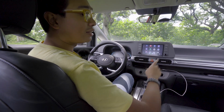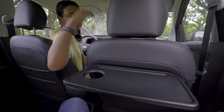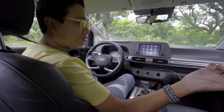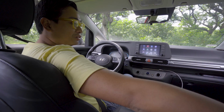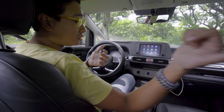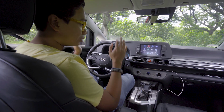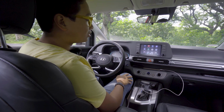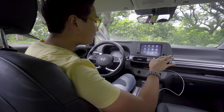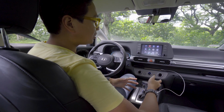Oh, before I forget, another neat feature in the second row, last thing, is that it actually has a tray here. So in case you're sitting in the back, weirdly the tray only comes here on the right side. You don't get one on the left side. But if you're sitting in the second row and you're on the right side, you can put the tray up, put your laptop, or eat a meal. So yeah, again, features wise, don't need anything else. I think it's complete in terms of features.